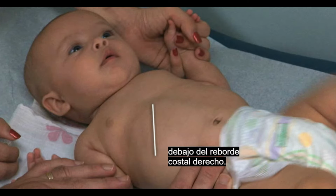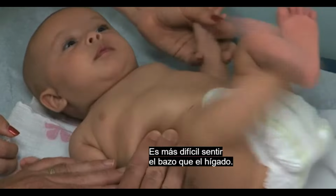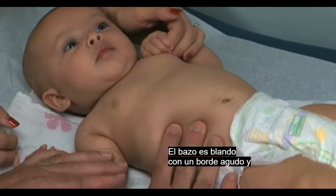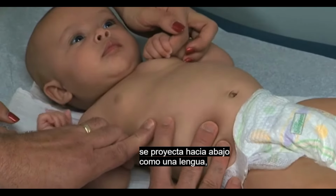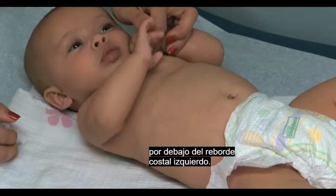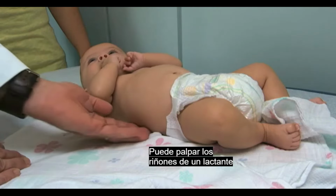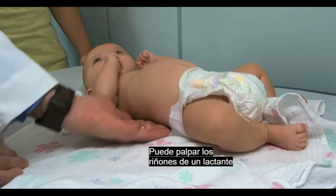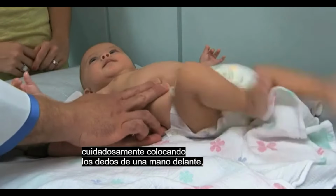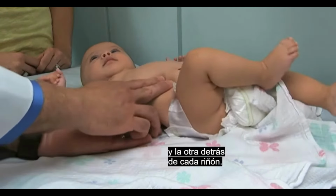It is more difficult to feel the spleen than the liver. The spleen is soft with a sharp edge and projects downward like a tongue, normally 1 to 2 centimeters under the left costal margin. You may be able to palpate the kidneys of infants by carefully placing the fingers of one hand in front of and those of the other hand behind each kidney.